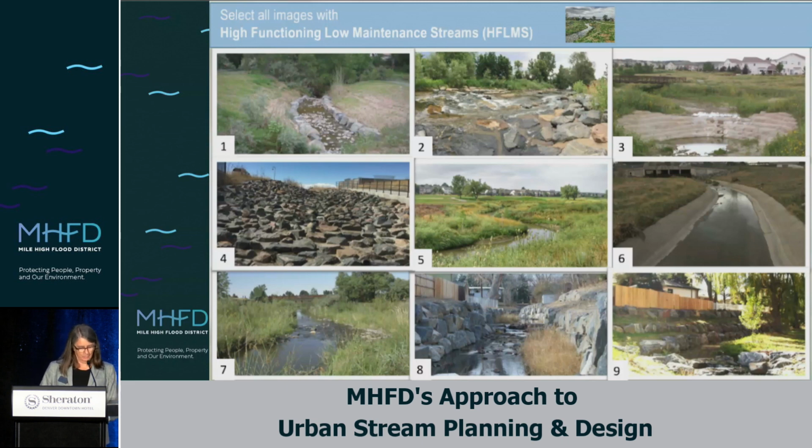You might think so, but in reality, it's kind of hard to know because it's hard to know if a solution is higher functioning and lower maintenance without knowing its context. Is it in a greenfields development? Are there critical utilities? Is it in an open space or behind people's houses? Does it reflect the values of the surrounding community?